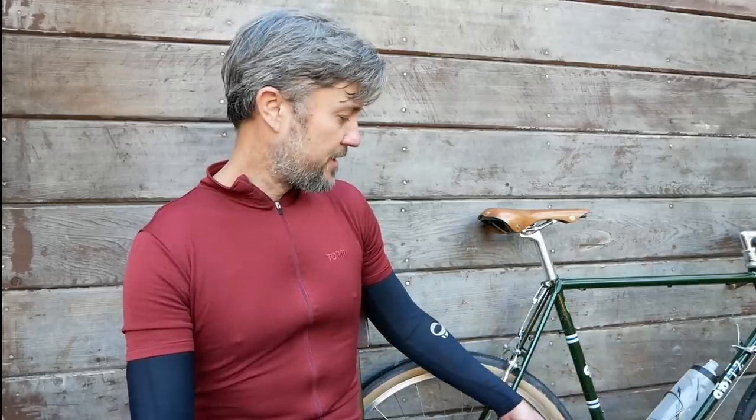With the triple front crank, this is an Albion, I don't know exactly, a new Albion I believe is what it's called, it has a very wide Q factor. The Q factor is basically how far apart your pedals are when you're in your pedal stroke. This has a fairly wide Q factor, and that is one of the things I need to work out.